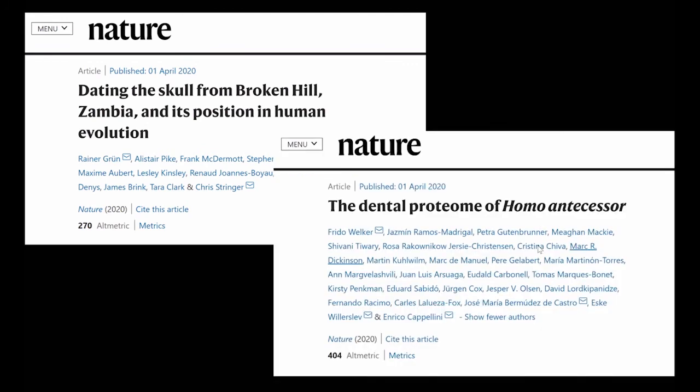Another paper that came out last night was the dental proteome study done by Frido Welker. And this is really amazing stuff. This is the oldest ancient DNA or proteome study ever completed on an ancient human, and it is pushing back what we can do with these types of data and extraction to 800,000 years ago. So that's quite a long time ago. In terms of paleontology, it's not really that long ago, because we have fossil specimens in the hominin fossil record reaching back, you know, 7 million years.